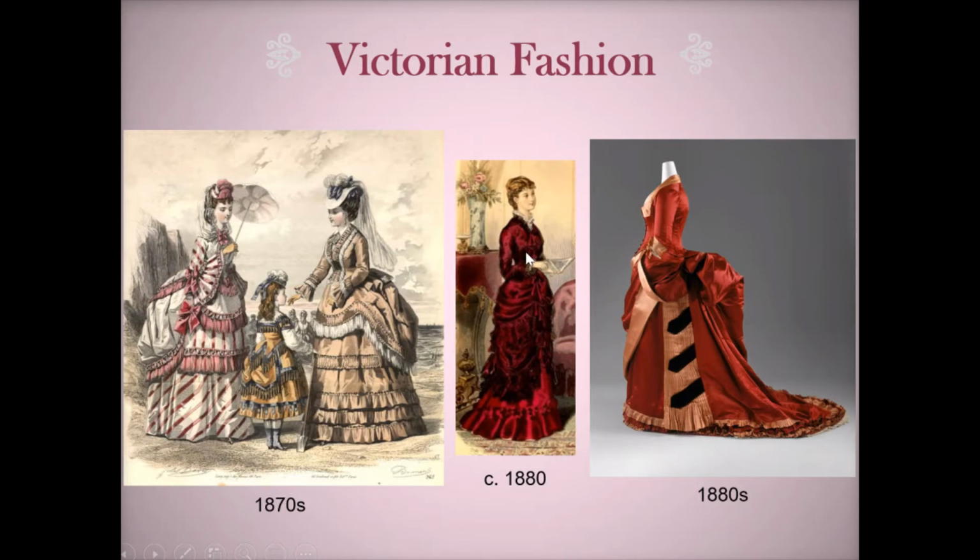But with 1880, it has to become very long because the hips are showing. With the hips showing, you need to pull the corset in tighter to get more differentiation between the waist and the hips.